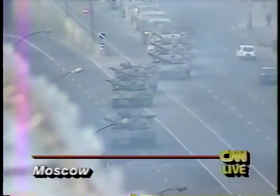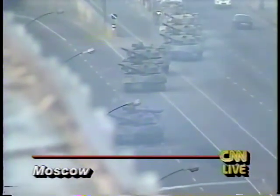Forces briefly in an underpass are moving out again in the direction of the White House. Jonathan, you were mentioning earlier what kind of preparations were being made inside the Russian White House.